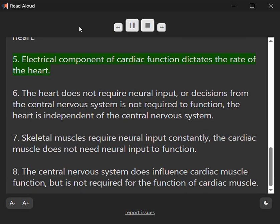5. The electrical component of cardiac function dictates the rate of the heart. 6. The heart does not require neural input; decisions from the central nervous system are not required to function. The heart is independent of the central nervous system. 7. Skeletal muscles require neural input constantly, but cardiac muscle does not need neural input to function. 8. The central nervous system does influence cardiac muscle function, but is not required for the function of cardiac muscle.